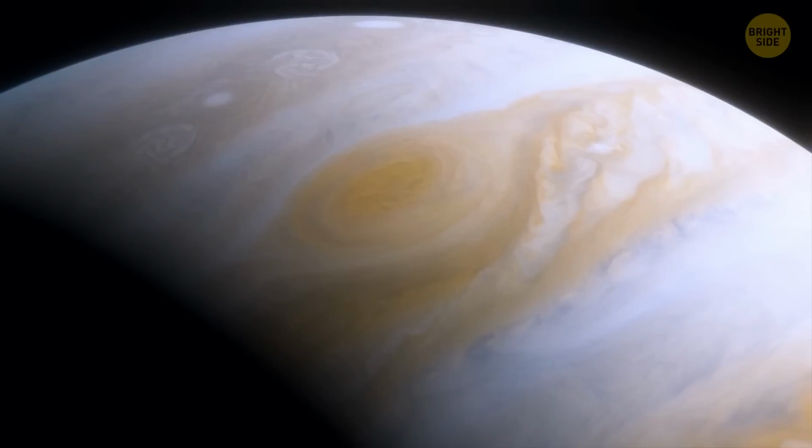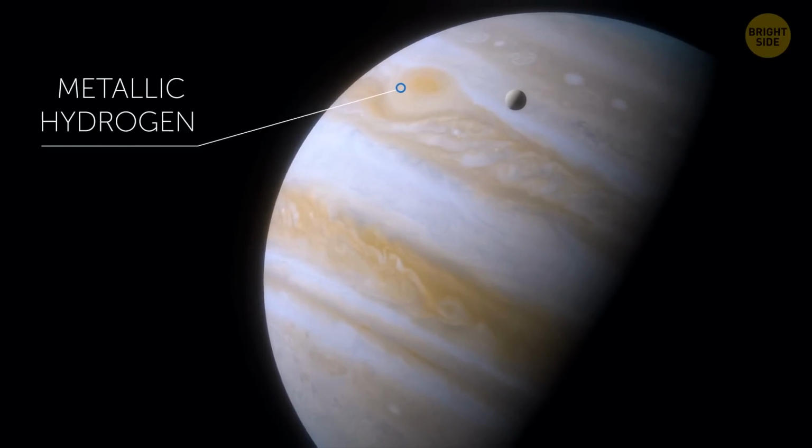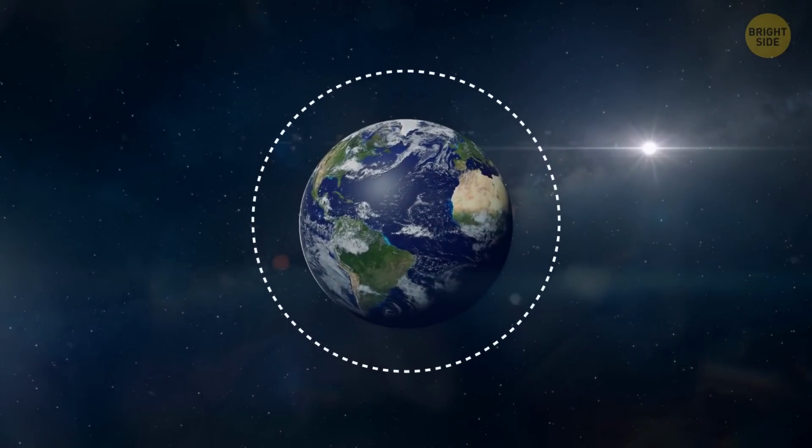The ocean on Jupiter isn't made of water. It's filled with metallic hydrogen, and its depth is a staggering 25,000 miles. That's actually almost the same as the circumference of Earth.